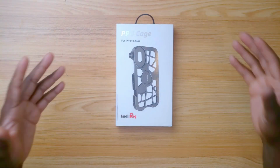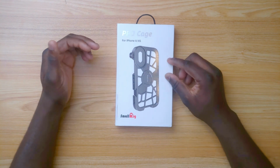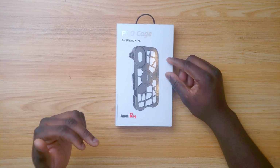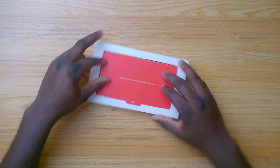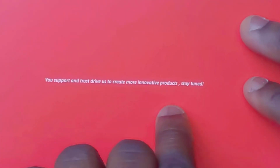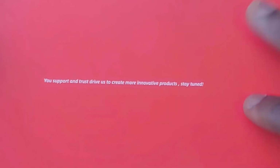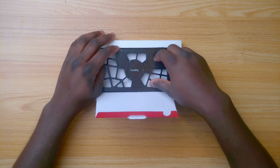So enough of me rambling, let's go ahead and dive right into this cage and show you exactly why it's so good. Greeted with the actual pretty bone stock case here. We're just saying, hey, this is Pro cage. It's for the iPhone X and XS. And then there is the made by SmallRIG. Let's go ahead and get inside of the box and we are greeted with some text from SmallRIG saying, your support and trust drive us to create more innovative products. Stay tuned. Tiny bit of broken English, but you know what? I've seen a lot worse from Chinese and Asian manufacturers. So let's go ahead and get that right.